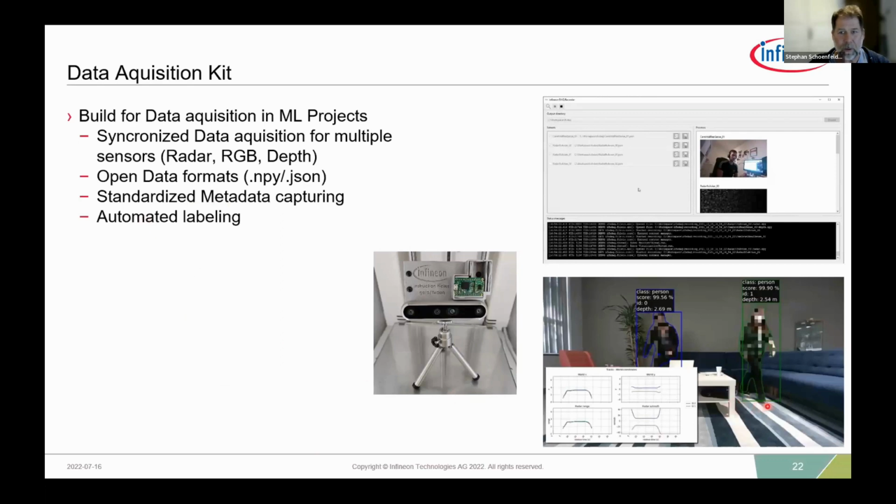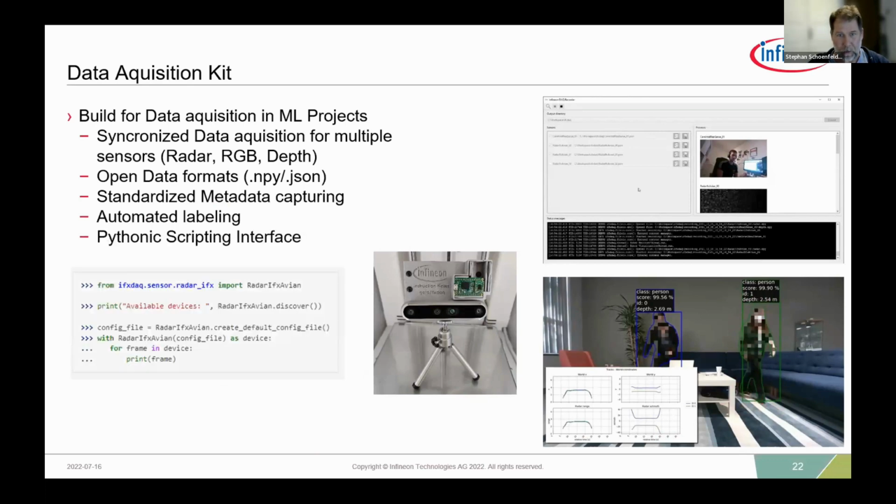So if you have a camera image, you can just use a command line tool to generate these labels and detect objects or detect persons in the field of view of the camera, which will then also be in the field of view of the radar. You can also use these tools to obfuscate the people for privacy protection. All this comes with a Pythonic scripting interface, so it's easy to build your own applications on top of that.